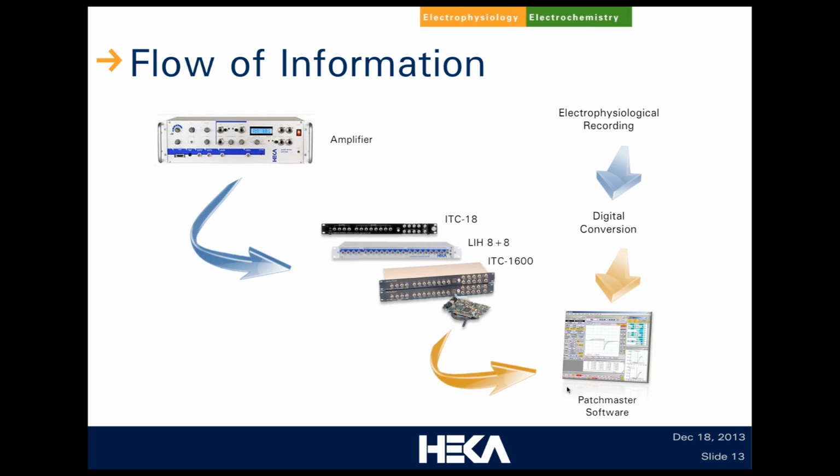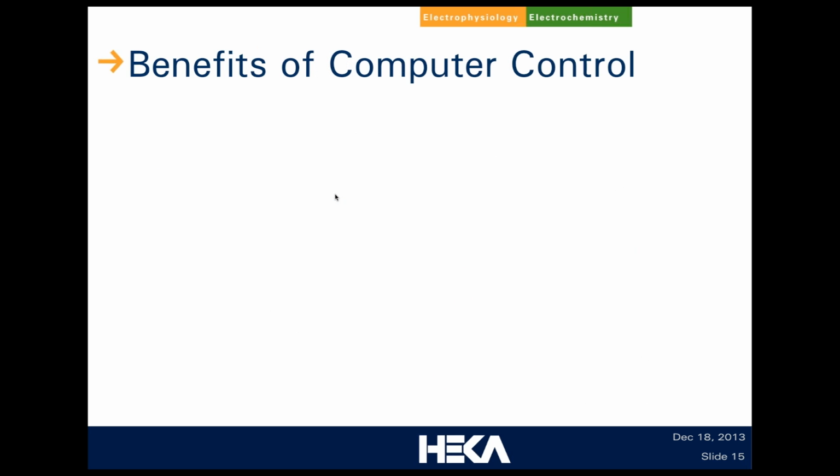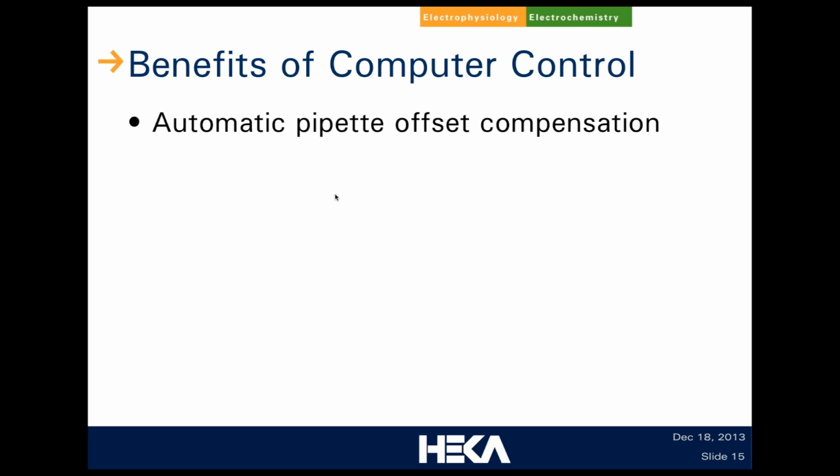With the iTEV 90, similar to what we did with the EPC10 patch clamp amplifier, we combined the amplifier and the interface into a single housing to make it more integrated. So the digital conversion is all in one step, and Patchmaster software controls all amplifier functions. There are no knobs and buttons on the front panel here. At the same time, that allows you to record all amplifier settings. Now, those are the benefits of the computer control.